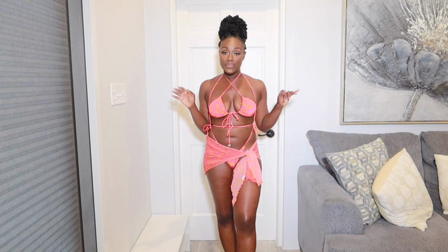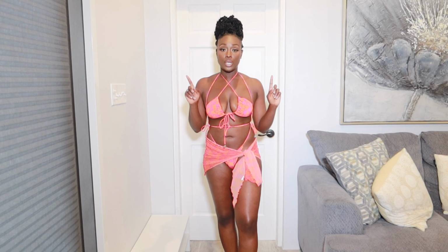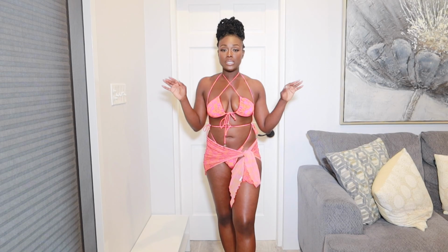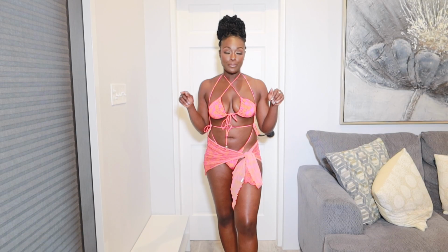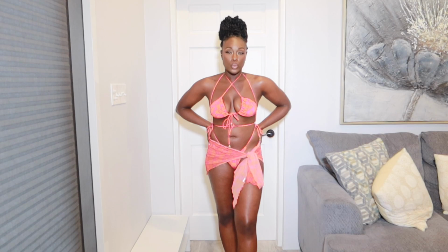But let me give you the deets on this Sports Illustrated whole collab that they got going on. The top is a medium, the bottoms is a large, only because there wasn't much material, so I wanted to make sure that I had enough material, you know what I mean? The top and bottom cost $24.99, and then this sarong that came with it was $17.99. Yes, a little bit on the pricey side, but because it is a Sports Illustrated collab, I'm feeling it. When I say I'm feeling it, I'm feeling it.